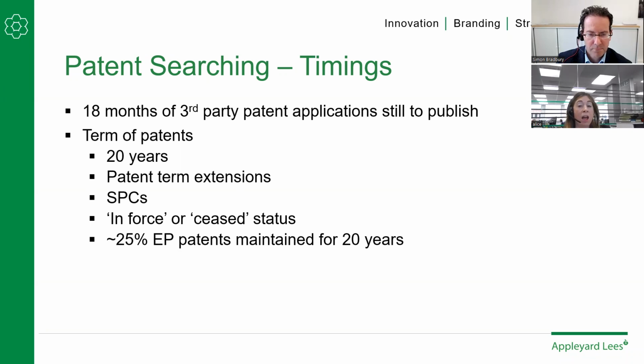You also need to factor in that people can obtain extensions to that patent term. For pharmaceuticals, they can get what they call a supplementary protection certificate, which can extend the patent term by 5 years. So it's really important to identify if the patent is in force or ceased. You don't want to waste time analysing in depth a problem patent or application that actually is no longer in force, it's been dropped. Make sure that you only analyse the ones that could be a problem for you.